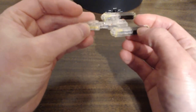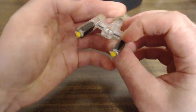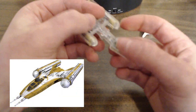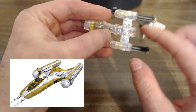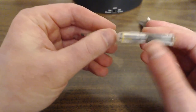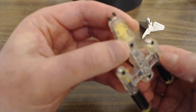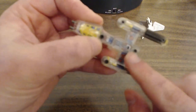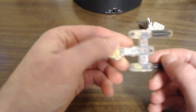Then our third and final clear is the Y-Wing, a slow, large bomber that the Rebel Alliance used, and thanks to more recent Clone Wars cartoons, we also know that the Old Republic used this a bit, but the version they had had some armor on it, so it looks sleeker. The Alliance, because they were on a tighter operational budget, stripped some of the armor off it to make it more basic. And this is the port for the peg. But you can see this has a significant amount of detail throughout. And it's pretty nice.